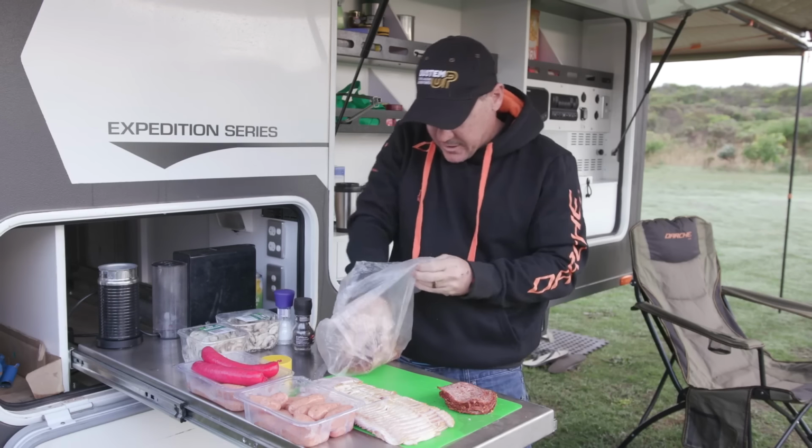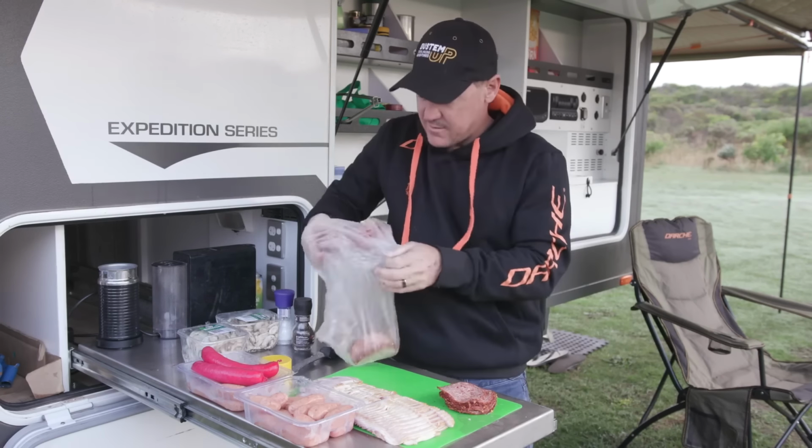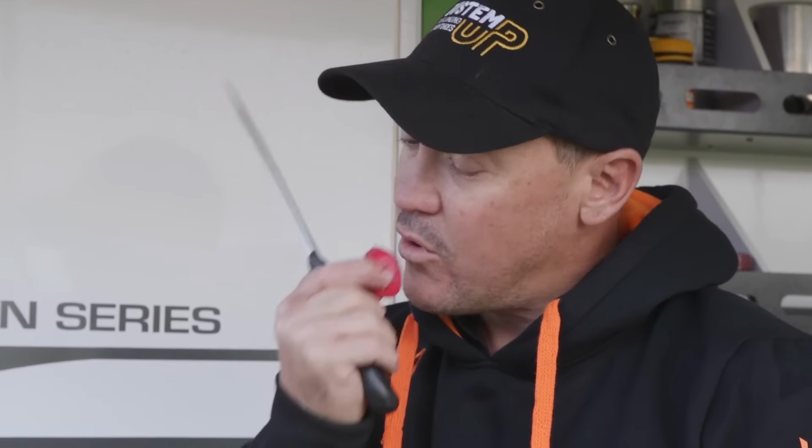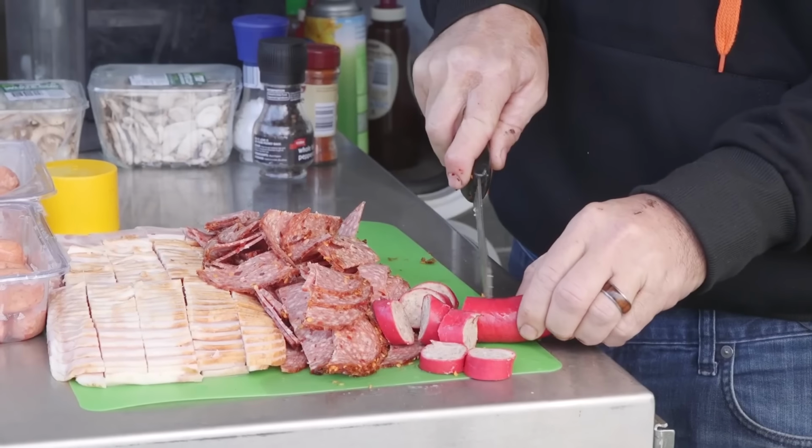A bit of chili coated salami, very finely cut. They taste great, you can just eat them raw like that. Tastes a bit like a frankfurt.